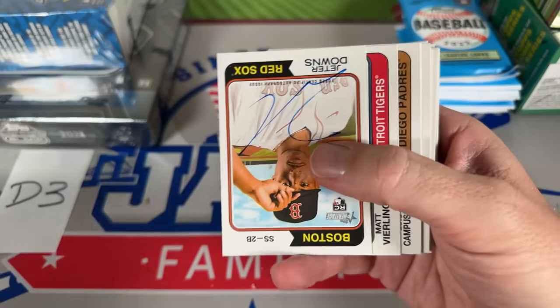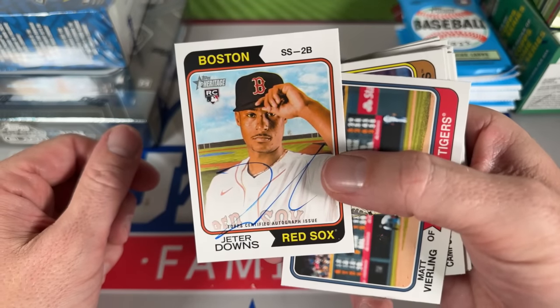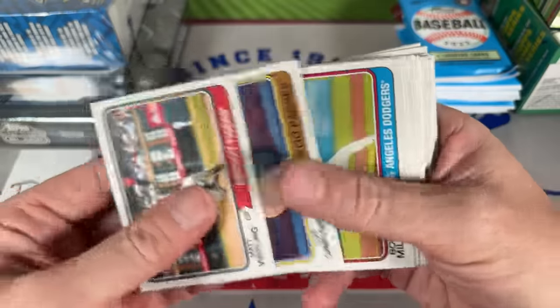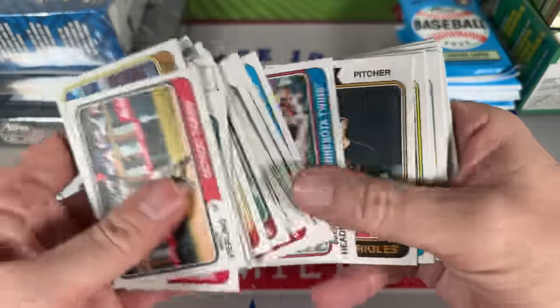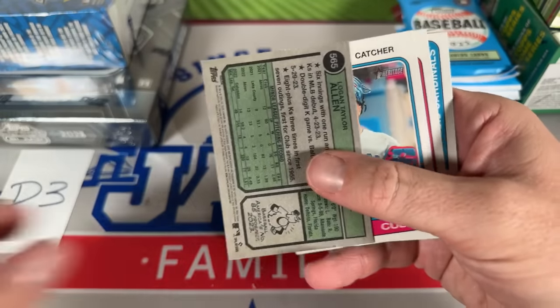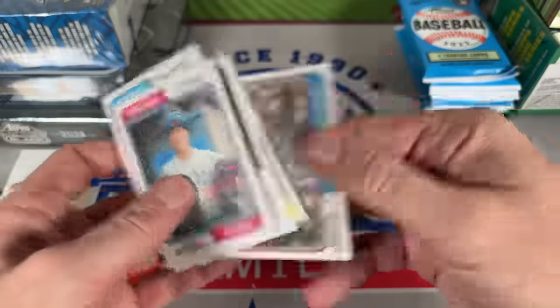Hey, look at this, Jeter Downs. So another autograph, terrible autograph, just awful penmanship, but hey, we'll take it. Like I said, there's been a good bit of autos in Heritage High Number from what I've seen. I haven't opened a lot of this, but I'm looking forward. There's Logan Allen. I think that's an image variation. Looking forward to seeing what we have in these.